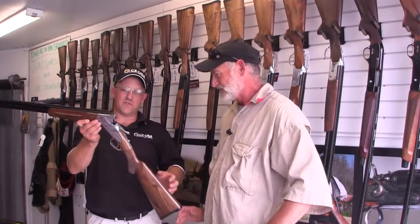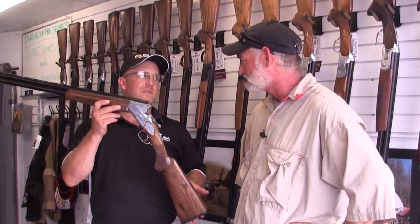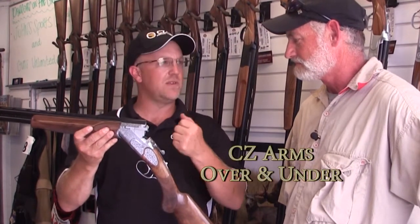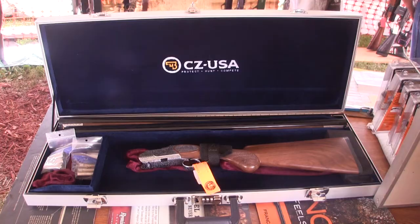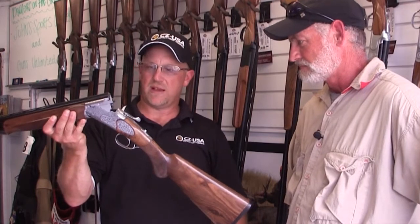Well, this is a great gun for anybody that's interested in competing in small bore shooting. This is our CZ Super Scroll. It's a 30-inch barreled 20-28 combo. You can see it's nicely engraved. It's all hand engraved. Oh, this beautiful gun comes in a nice aluminum Americase.